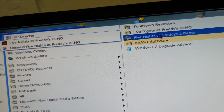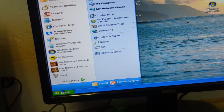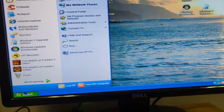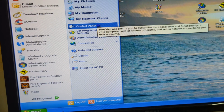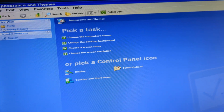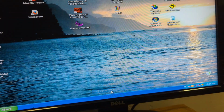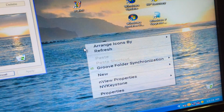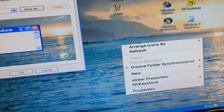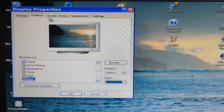Toontown games on here, the Five Nights at Freddy's demos, Avast, the Windows 7 upgrade advisor, because as you know, I did dual boot it. I might make another video showing Windows 7 on this computer, like the 7 partition. But it's just crazy. Why are we in the control panel? I think it's had this background ever since I installed it. I don't think I changed it. There's more things in here. What is this stuff? I don't know. I think it's had the same background though.